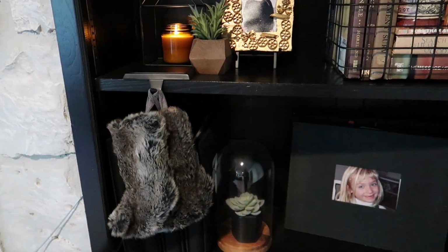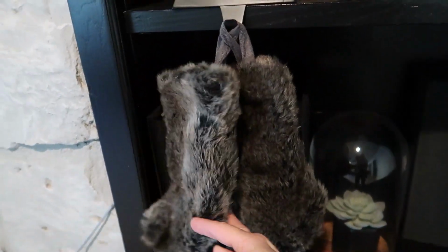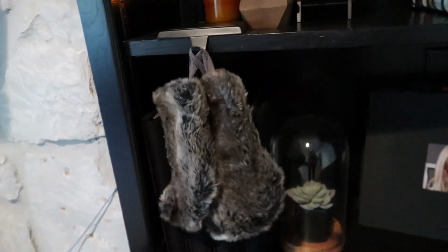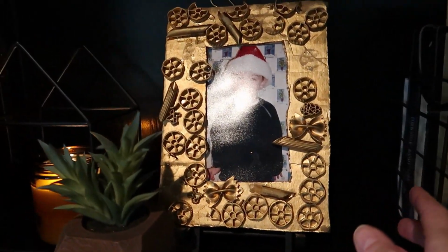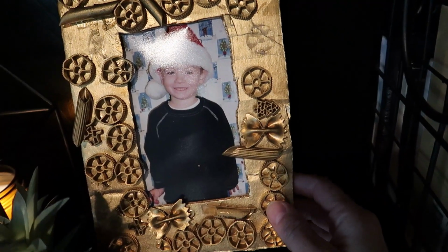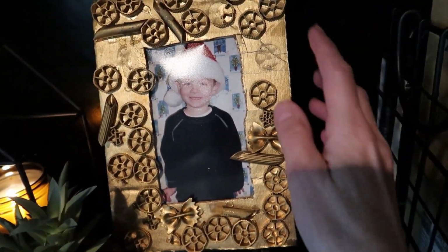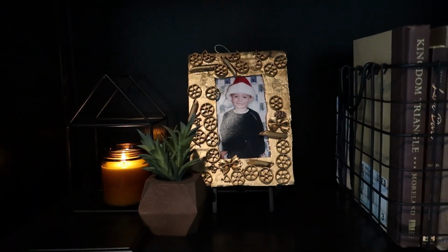And over here on my bookcase, I just have these two little fur stockings for our two fur babies. We have two dogs. And here I have displayed a little picture frame that my son made when he was in preschool. It's starting to kind of fall apart, but I still love it.